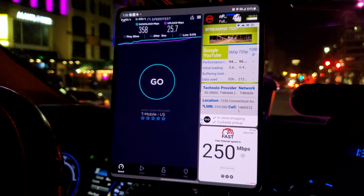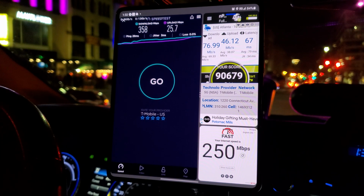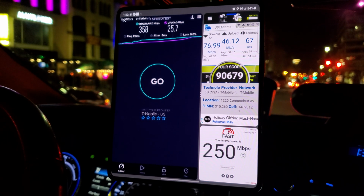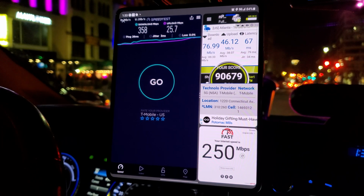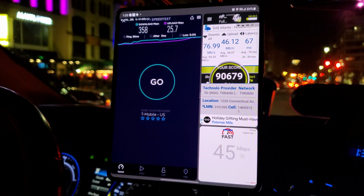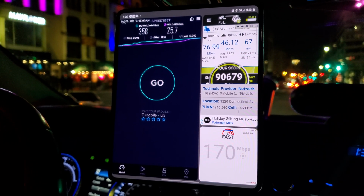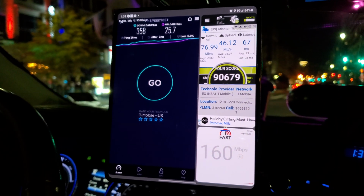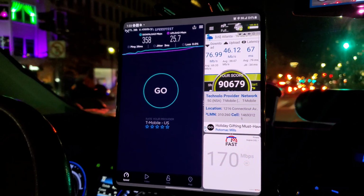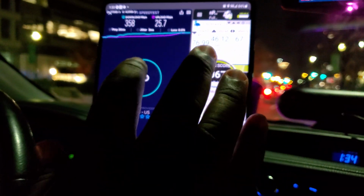Alrighty. We're waiting for the test to finish. 76.99 down, 46.12 up. We are in the thick of it. Now, some people consider this being slammed. I still would take this every day. But T-Mobile's holding up pretty good. N41 5G is doing this thing.